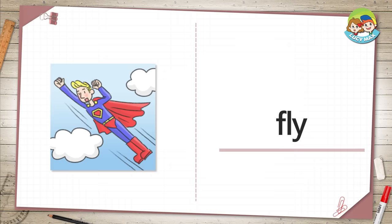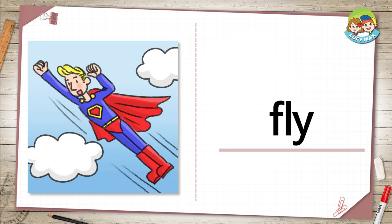Fly. Flying means moving in the air. In the picture, you see a man flying in the sky. He wears a red cape and red boots. If I could fly, I would move fast. Do you wish to fly?